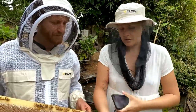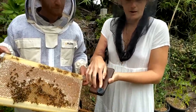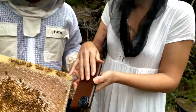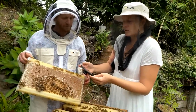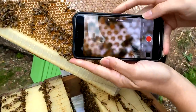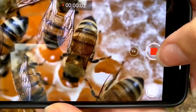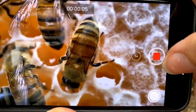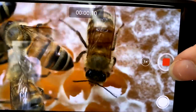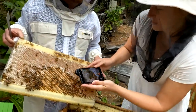But I also use the Moment lens and case, and so this is a macro prime lens from Moment. This is a higher quality glass and produces a better shot, and so if I'm doing a film shoot, I generally use this, and I'm usually shooting in slow motion to get nice close-up shots, and allowing me to do it handheld. If I shoot in slow motion, it means that I can slow down that movement. Very nice, smooth shot. Very neat.